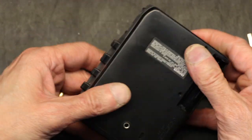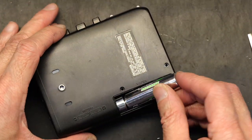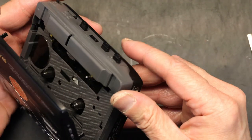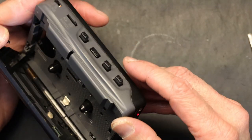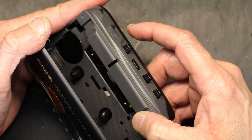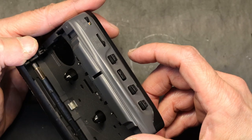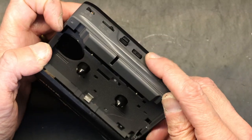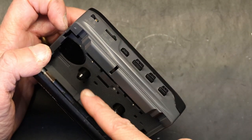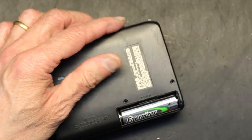And now what I'm going to do, before I close it, I'm going to put the batteries and test it to make sure it's working. Make sure my cassette player is working. And voila, there you go. See, it's working perfectly. And let's go to reverse. This is the reverse. This is auto reverse. So everything seems to be working. Let's go to rewind. Let's rewind. Forward. Forward. And that's it. I'm gonna put the screws back in.